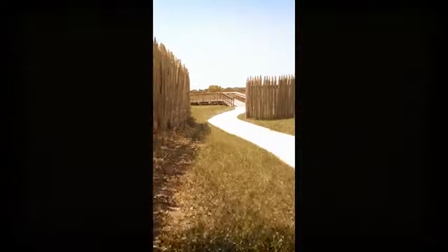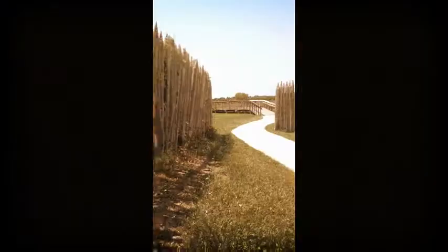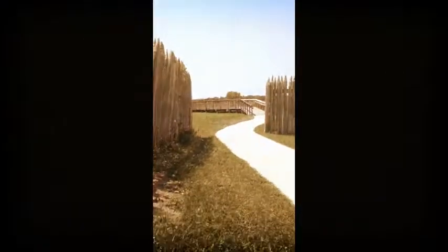As I walked through the remnants of this fort, I tried to imagine what the soldiers were feeling during the series of two battles that occurred here at Fort Fisher during the Civil War. Were they excited? Were they scared? What kind of emotions were going through their heads?